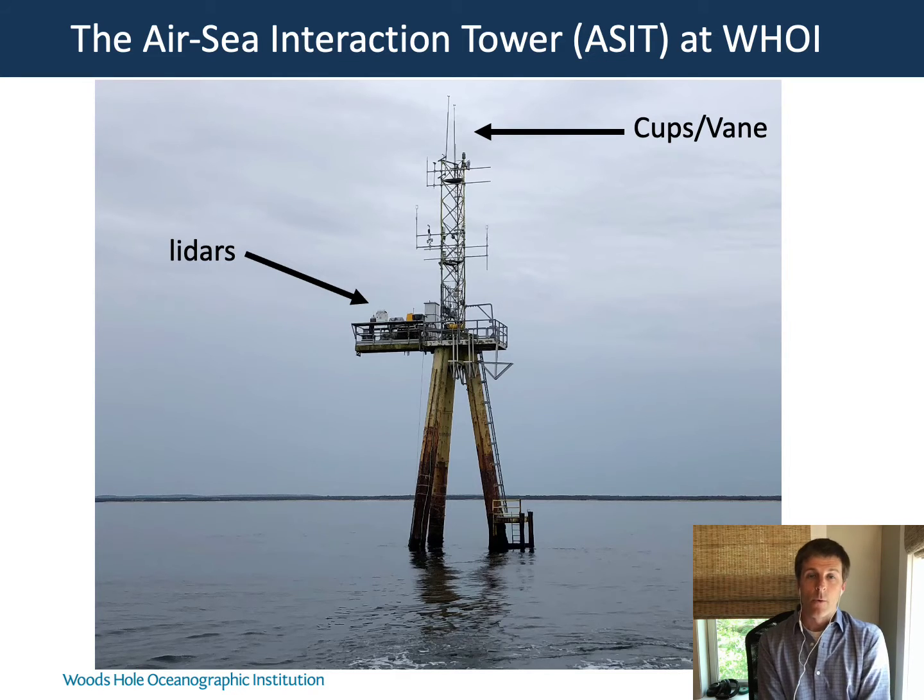That is exactly what we've tried to do. We built and maintain the Martha's Vineyard Coastal Observatory and its Air-Sea Interaction Tower, pictured here, as a research platform not only for air-sea interactions, but also a wide range of ocean and climate-focused research priorities. However, it has also been highly useful for the growing wind energy industry in the U.S.